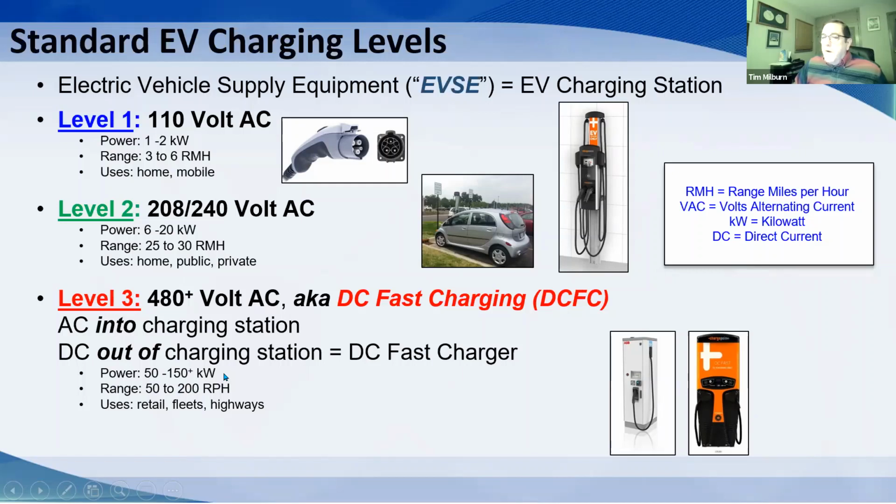They're now talking about 1 megawatt chargers, but for a bus fleet or a trucking fleet, you might have 350 or 400 or 500. And for these 50 to 100, you're looking at 50 to 200 range miles per hour. And this is used for retail electric charging, for fleets, and these highways, the interstates, are looking to set up this network.